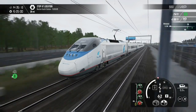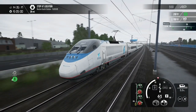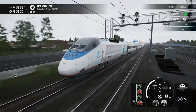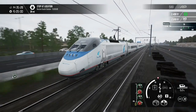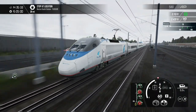Right then. I think we just passed Pawtucket Yard there. Which is good. And this Acela is still creeping, as we would say. It's not gone up to its full max speed. Not max potential yet. We're just easing it in. We're getting used to it. It is getting used to us.